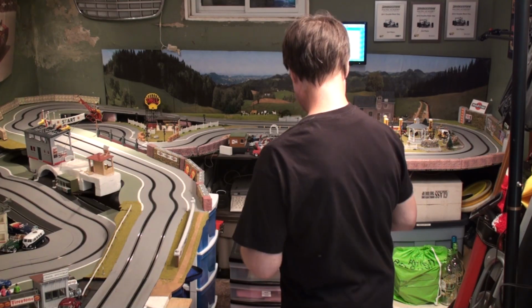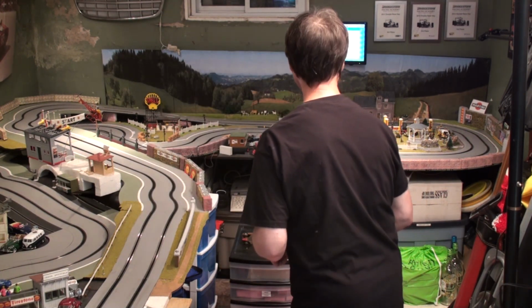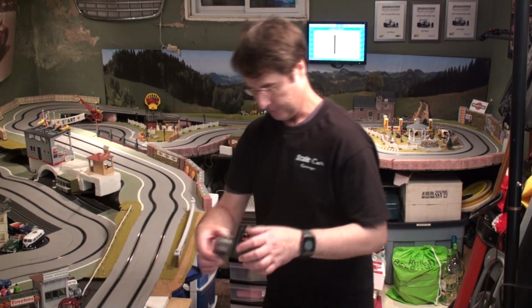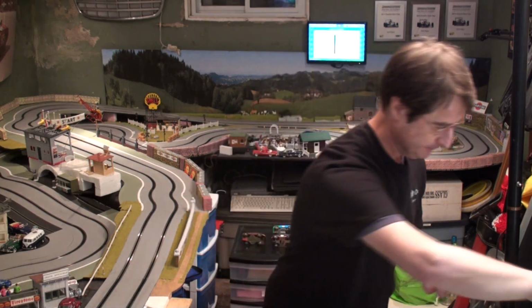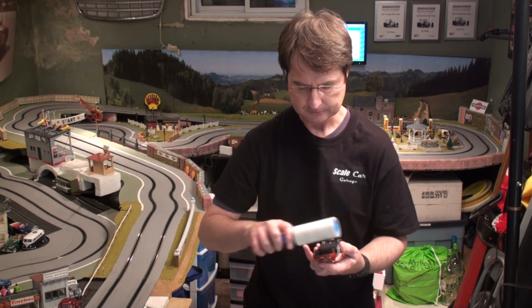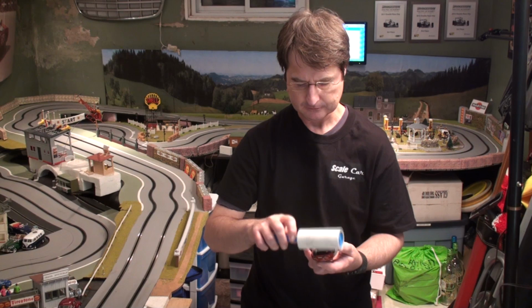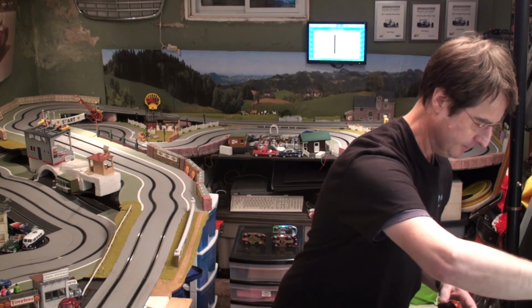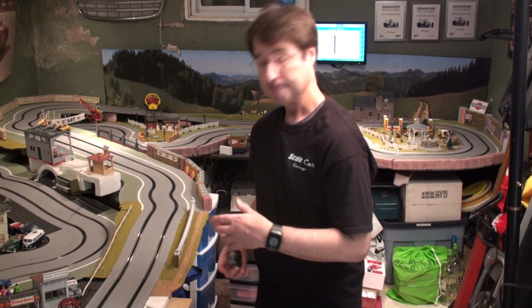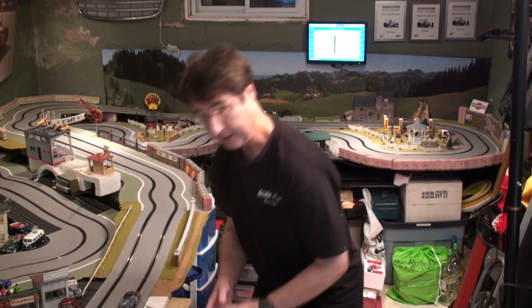Okay, there's the right lane. Now let's move on to the left lane. Before we do, let's clean the tires. Okay, very carefully. And let's try the left lane. Here we go.